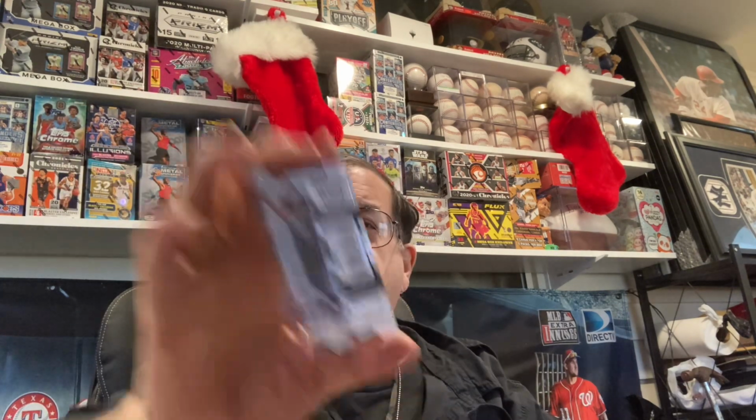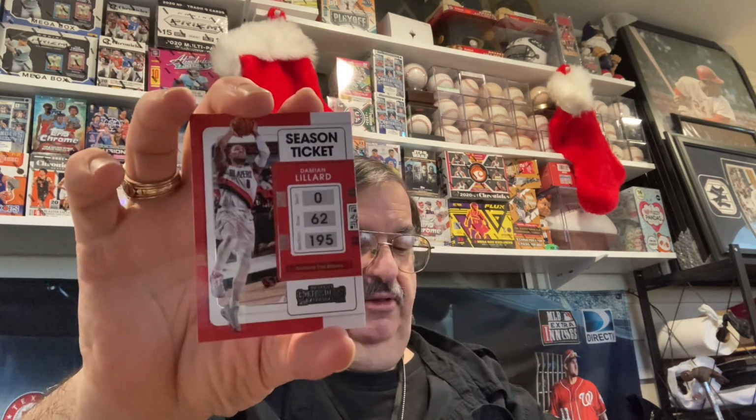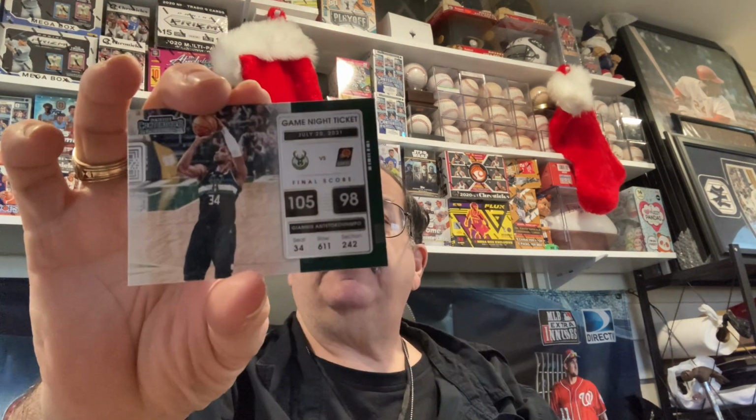All right, here we go. We got a Seth Curry, second pack. Karl-Anthony Towns. Anthony Davis. Damian Lillard. Oh, we got a nice Giannis Game Night ticket. There you go. All right. Oh boy, we got our relic or game-used or autograph, whatever it is. It's a thick card, and I think it's a good rookie.